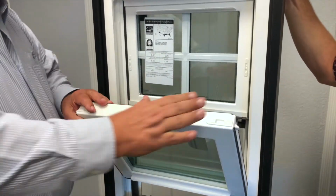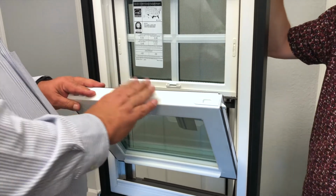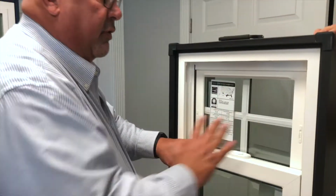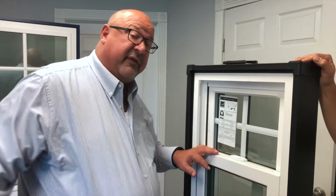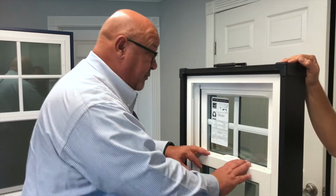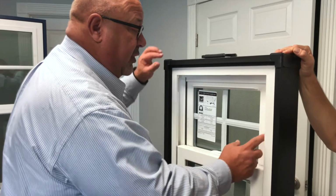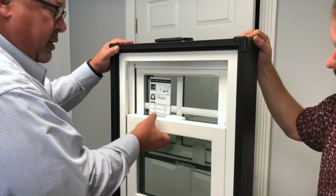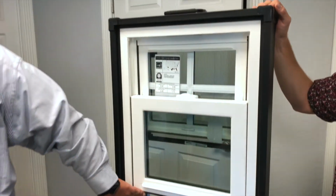So all of the workings of the product won't rust and won't corrode. And the beautiful part about it is that all of the parts of this window, including the glass, have a lifetime warranty. The last part about it is the security latches that don't allow the window to open much beyond that 4 or 5 inch.